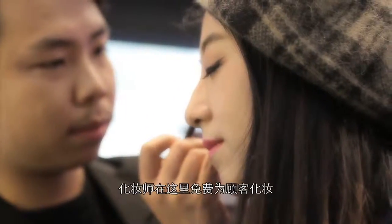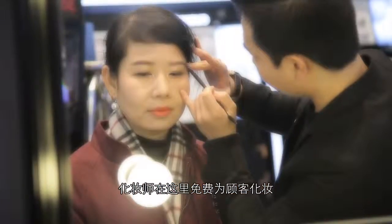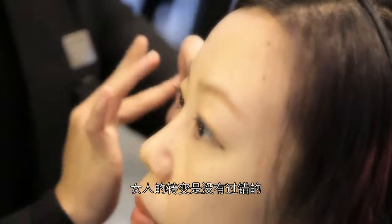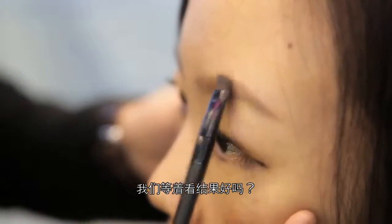Here, makeup artists give free makeup sessions for customers. So, they say there's no guilt to a woman's transformation. Shall we wait and see the results?